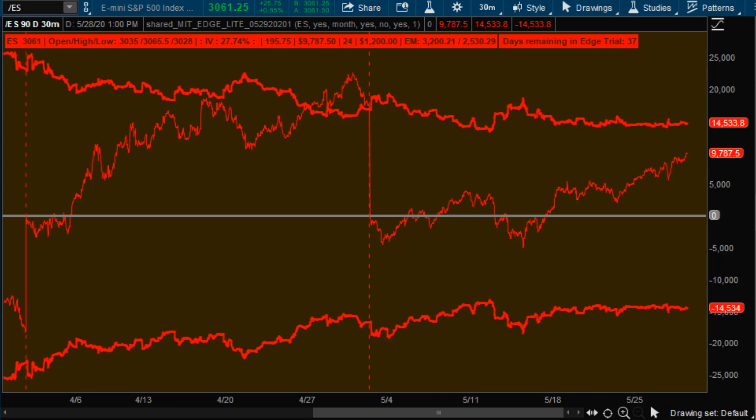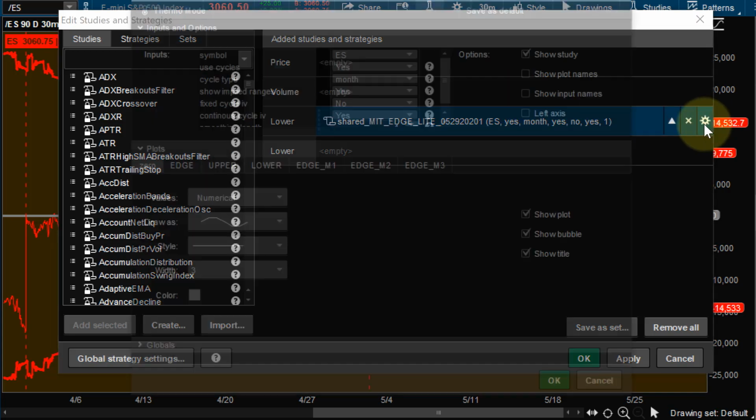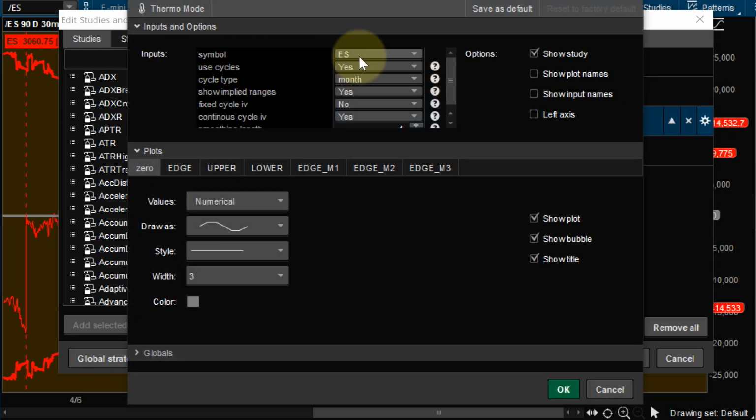Here's how it works. In front of you, Edge Lite. Let's go right to the beaker. Right now, it's only available on Thinkorswim. We are working on getting this available for every platform. Hit the cog. Symbol. Edge Lite allows you to look at the S&P futures. You can look at gold futures, oil futures, bond futures. We also added a few spreads.